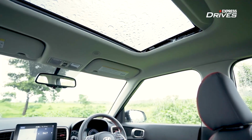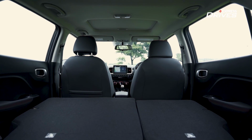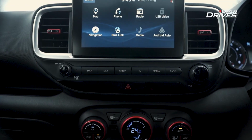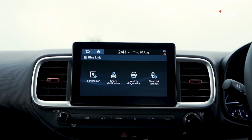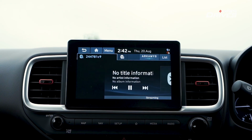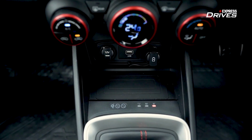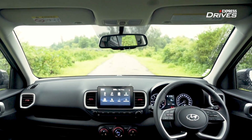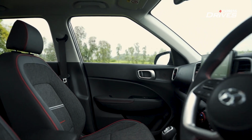Beyond that, the cabin of the Venue IMT remains largely unchanged. Space is still the same and good in comparison to the competition. The Venue is still a connected car, so that means you get BlueLink connectivity, and that allows you to remotely access a lot of functions in the car using your smartphone. There's also segment first features like the wireless charging pad along with fast charging sockets. Build quality, like we said earlier, in the Venue is nice. So yes, the cabin continues to offer a good experience.